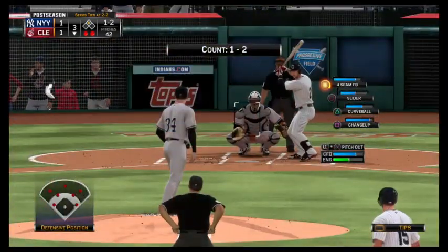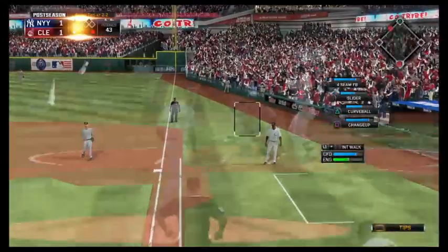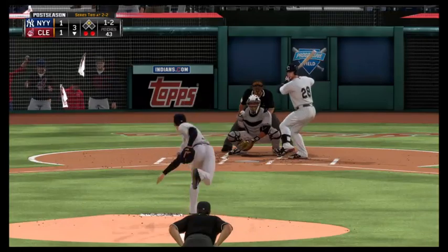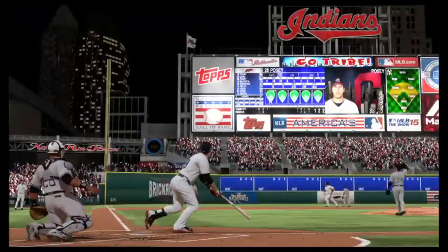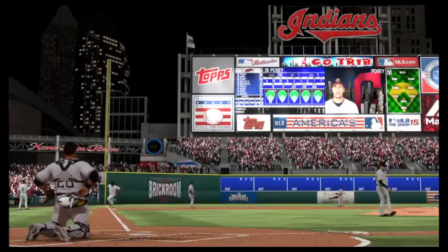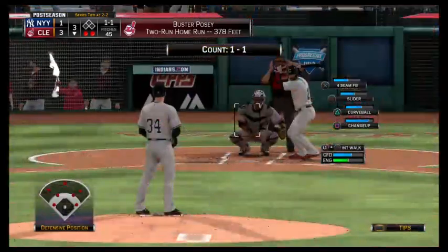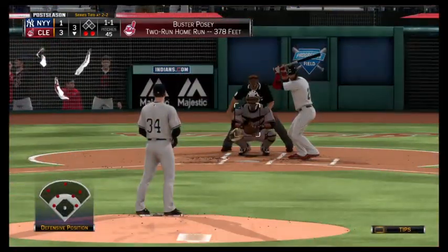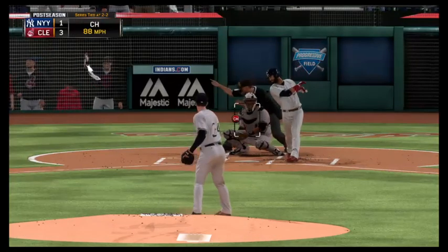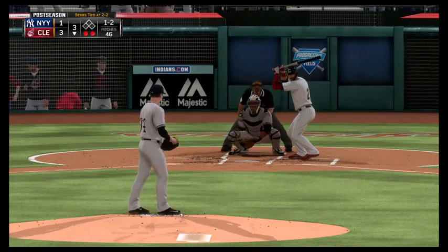Buster Posey will dig in here. Took a called third strike his first time. Another 1-2 delivery. And a good pitch, but he gets quite a lot of it. And in fact, he got more than a lot of it. He got all of it. It's a home run. A two-run shot for Buster Posey. His second home run of the series. And it gives the Indians a 3-1 lead.